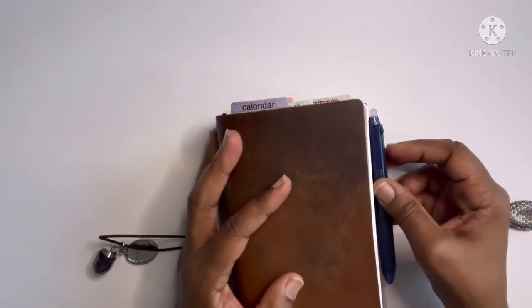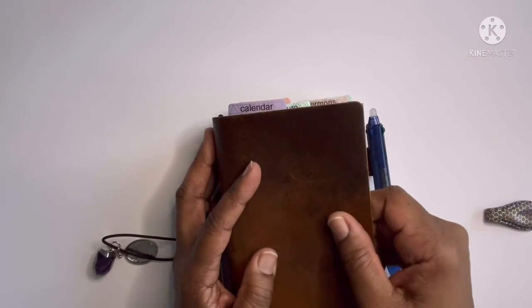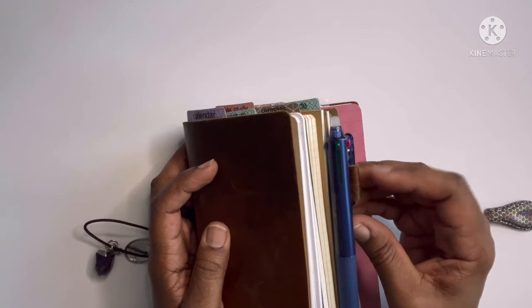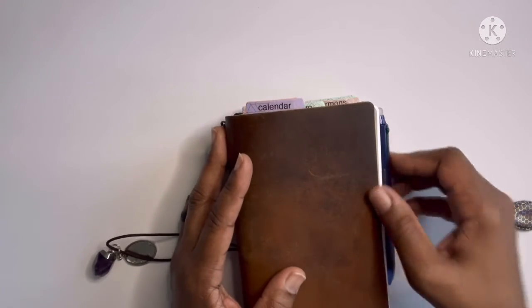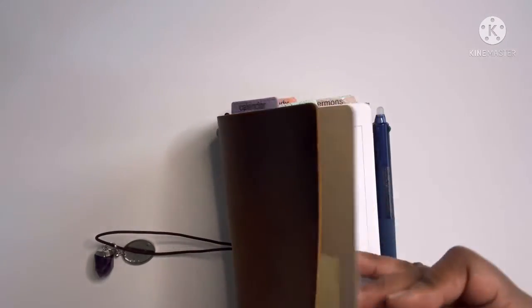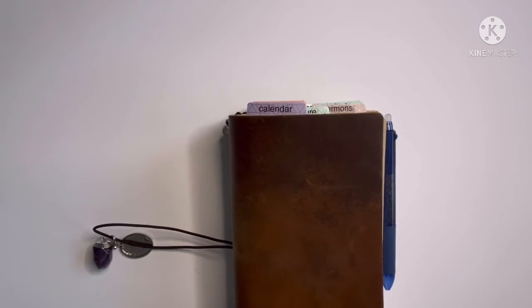In all actuality, a leather pen clip came with this Traveler's Notebook, but I like this one better. I purchased this one on Etsy, and I like this one better because it was embossed, so I use this one. And the other one is probably in one of my little storage bins with my planner supplies. So yeah, let me flip to February. This is what's supposed to be marked here. Oops, got it on backwards.